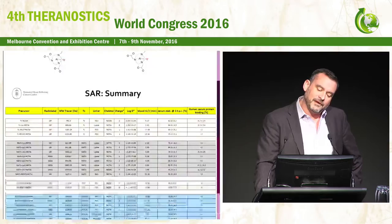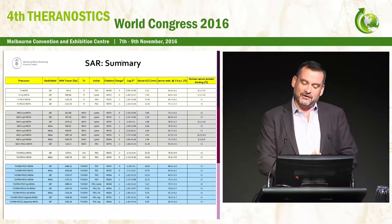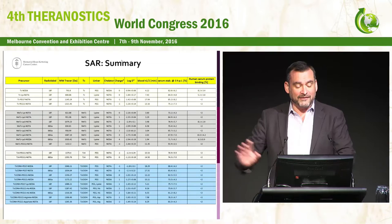This was the series. I mean, he really got carried away, but this was the structure activity relationship series. Don't even think about doing this, but he did all this, all the measurements. He looked at this in animal studies and with biodistribution and imaging and seeing how these small molecules all behave and how these structure activity relationships work.